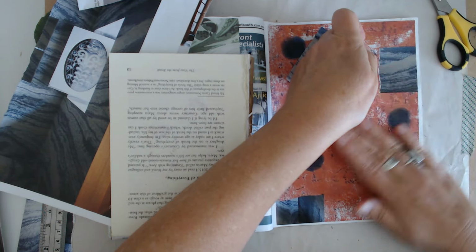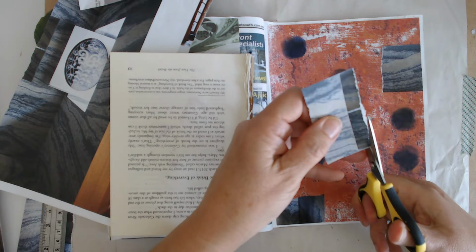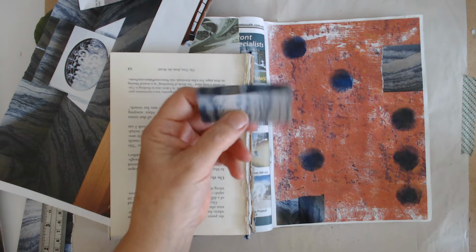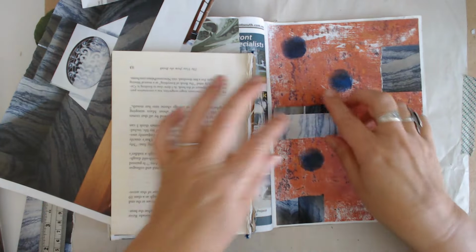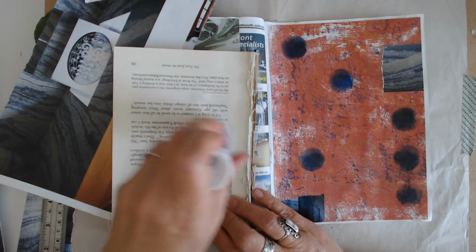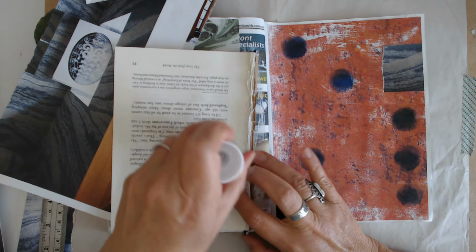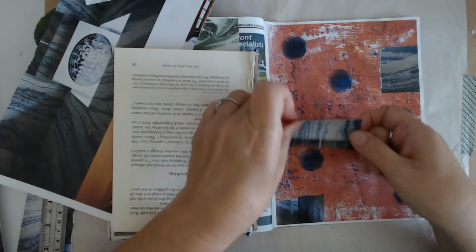I have a bird collage journal from Nellie and Ruth Designs that I use when I do any of her bird challenges. That's a fun challenge. If you guys want to do something with prompts but don't want to be locked into a bunch of different prompts, her thing is you just have to have a bird on it and that's it. So Nellie and Ruth Designs, I'll link her channel below so that you can find that.